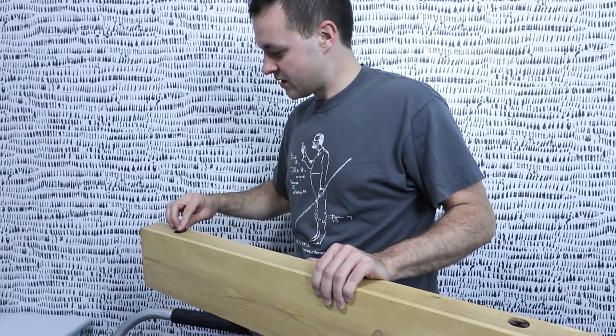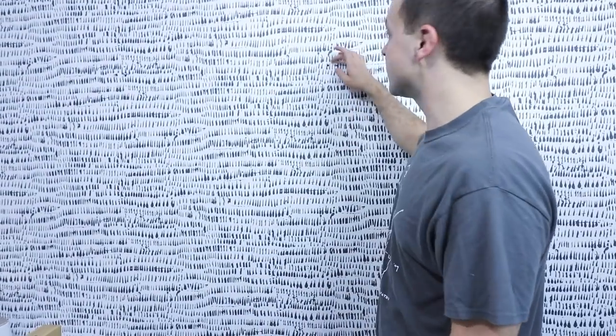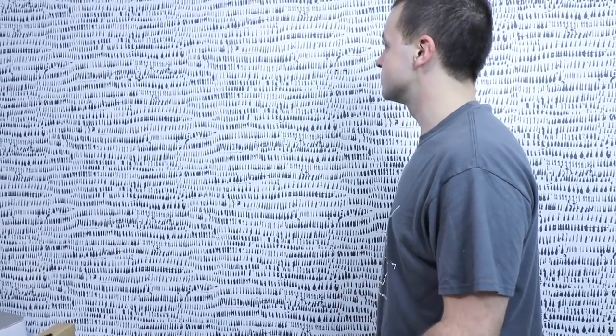Yeah. Okay, so we have to take this back. But the anchors are in. Just a new shelf. We'll just stick it right in here. Okay, well, that's reassuring.